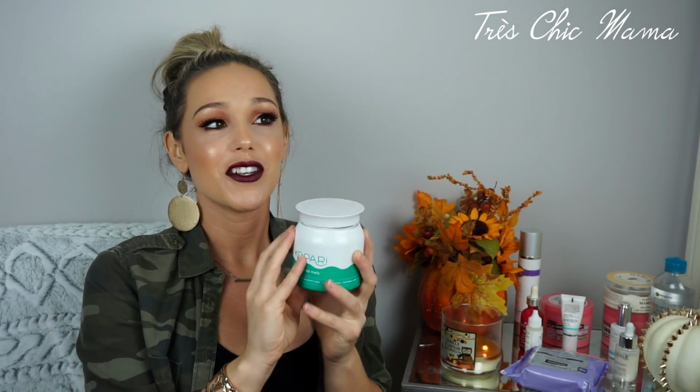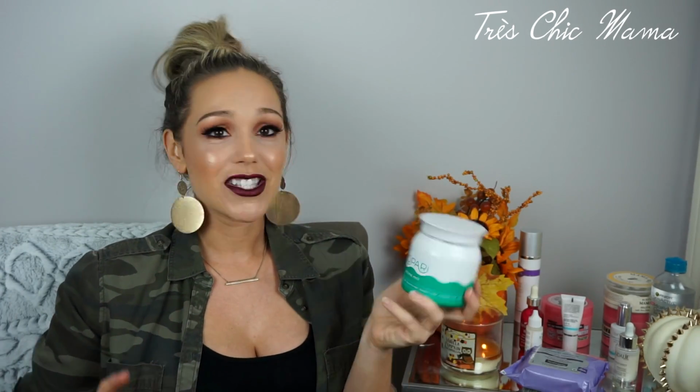And then last but very not least, I've been using this since the day we decided to try to have a baby. This is Kapari Coconut Milk. It is pure coconut oil. It is cruelty-free, vegan, sulfate-free, all of those things. Super amazing. This jar is actually empty. I'm waiting for my new one to arrive in the mail right now. But yeah, it's coconut oil.